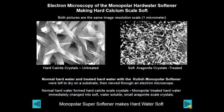Now let's look at monopolar hard water softening. Here are electron microscope pictures of hard and soft water crystals. It's important to note that both pictures are exactly the same image size, 1/1,000,000th of a meter. Only the crystals have changed. The test was conducted with hard water treated with the monopolar softener. Both the normal and treated hard water were left to dry on a substrate and then viewed through the microscope.